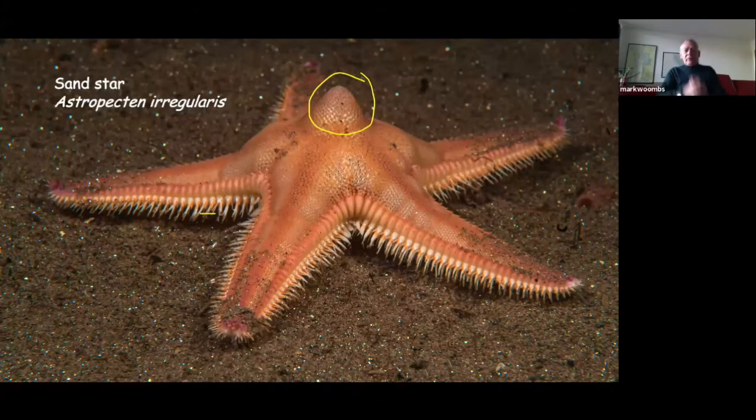Now, maybe I should point out at this point that having called those little tube feet with suckers on the end, for many years I believed that they were suckers and that's how they stuck to things like the mussel shell, it's not true. It's actually a glue, it's an adhesive. There's an adhesive on the bottom of the suckers and that's how it fastens. It's not a suction at all.